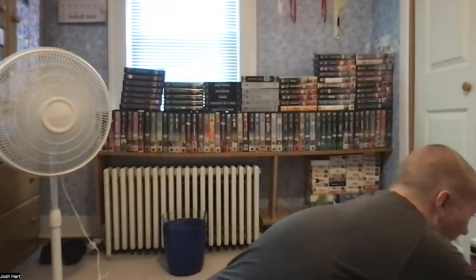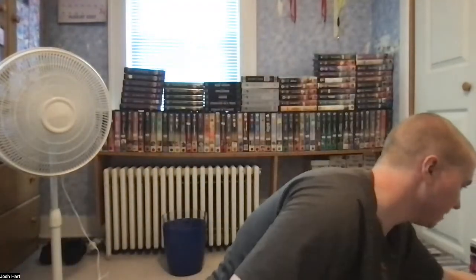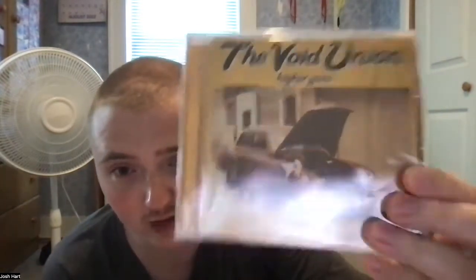So very cool. So yeah, those were the 10 titles that I knew I was getting, because I specifically asked for him to send me those 10 CDs, but he threw in a couple bonus titles. This was also one of the ones that he offered up, and I was kind of intrigued by it because of what it says on the back here. But luckily enough, he was nice to throw it in as a bonus title, The Void Union.